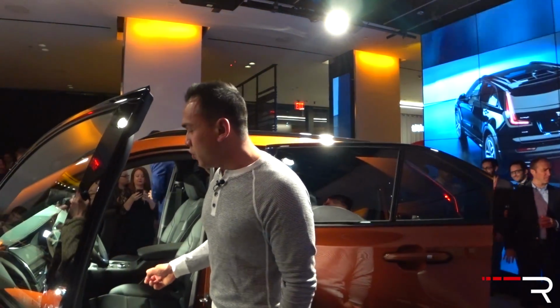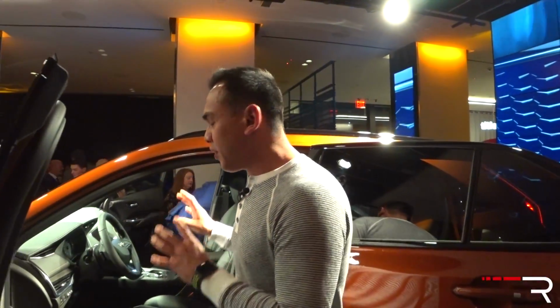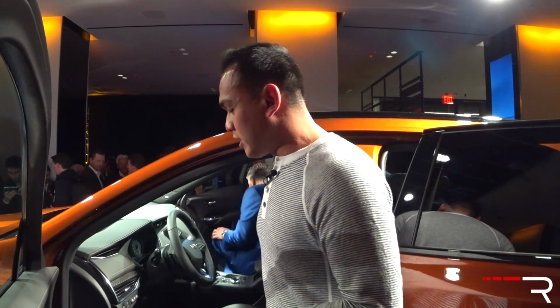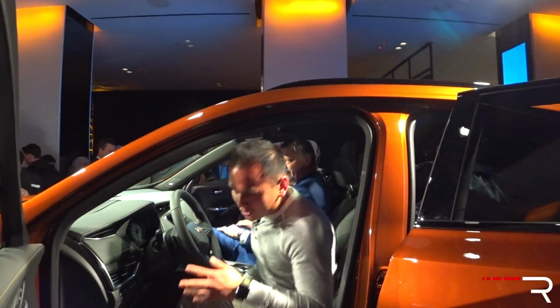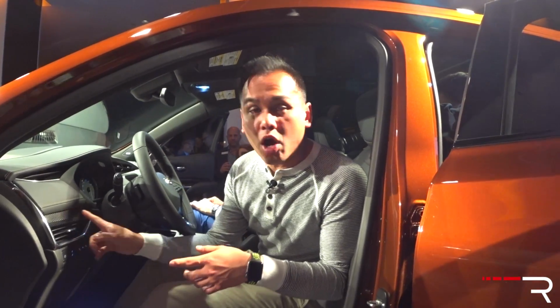For the inside of the new XT4, you're going to find all the traditional Cadillac elements with some new, different details, especially in the technology. First of all, it's a crossover, so it has a really nice high step-in height, which is good. And stepping inside this interior, this particular one is actually the sport trim. You can tell it's the sport from the carbon fiber accents.